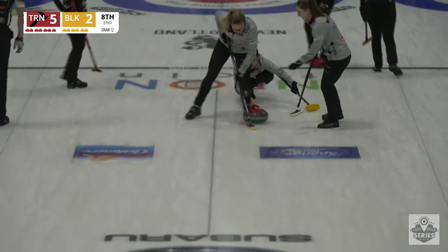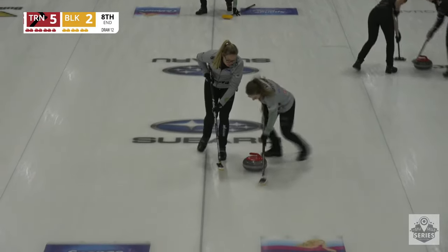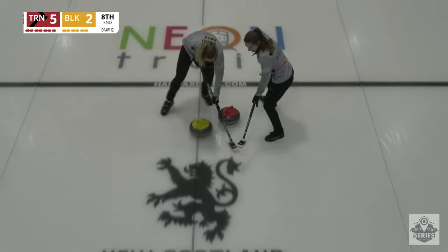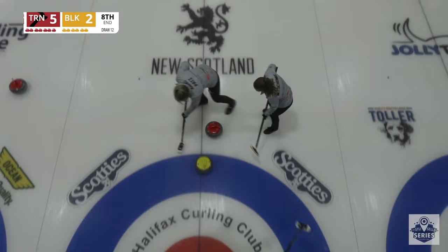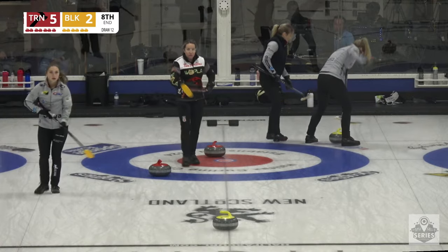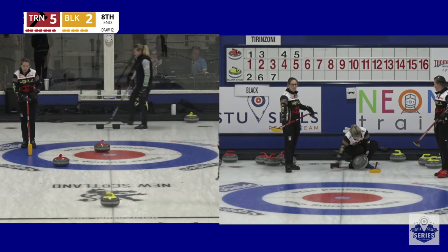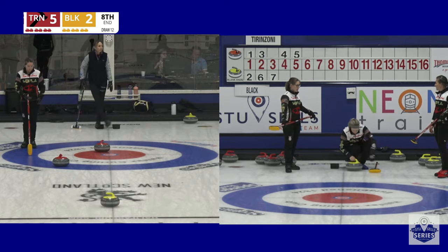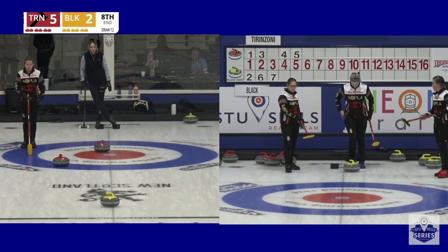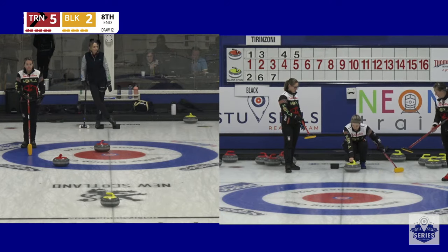The Radford. She's actually got a really good shot here, I think. That's crazy with the sweeping dip there. Wow, that's a perfect shot. Nice shot by Carol. For the double guard again.